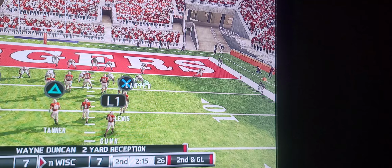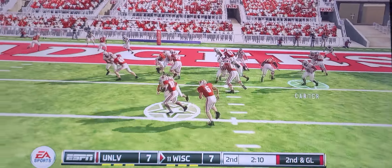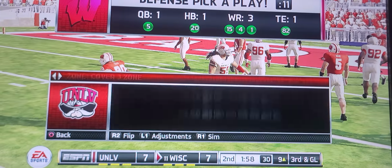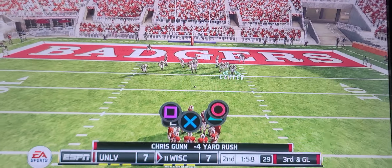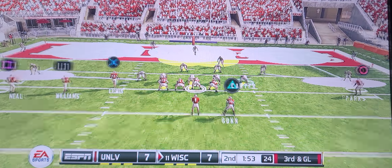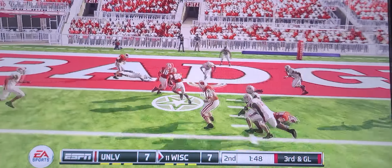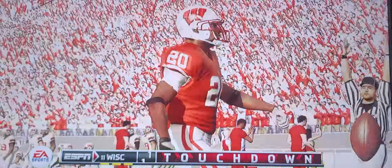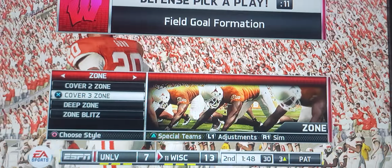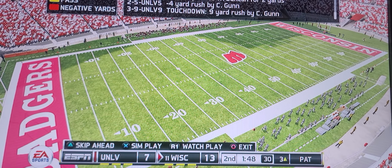Okay, hopefully we can get some pressure in on this play and not let them score again. Yes! Let's go. For loss of yardage, loss of 4 yards on the run. Let's go. Oh, they run it, and no one got there. No one was there, as we don't get the tackle.